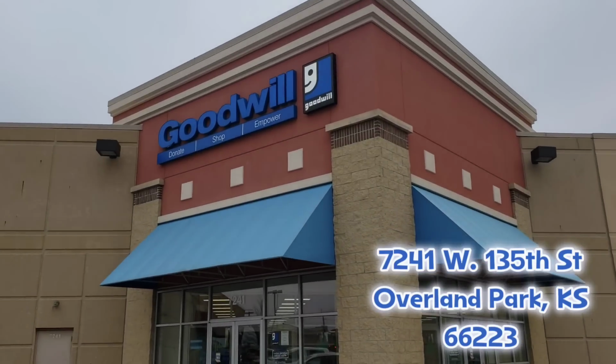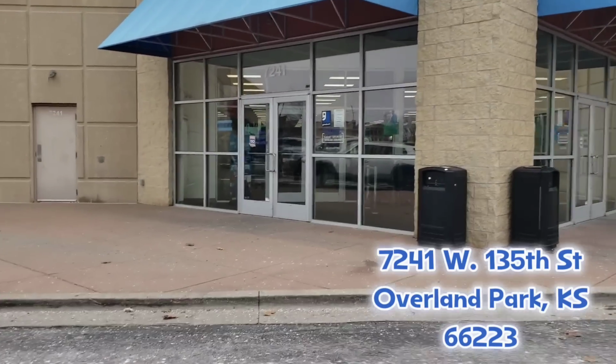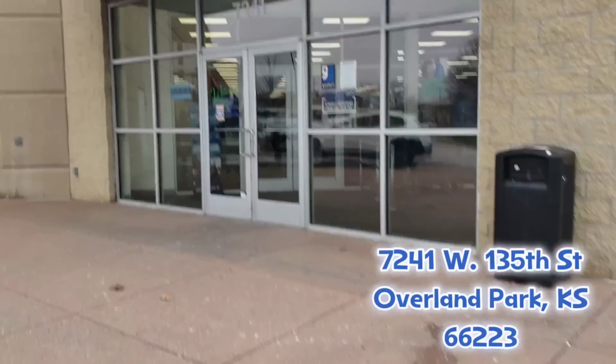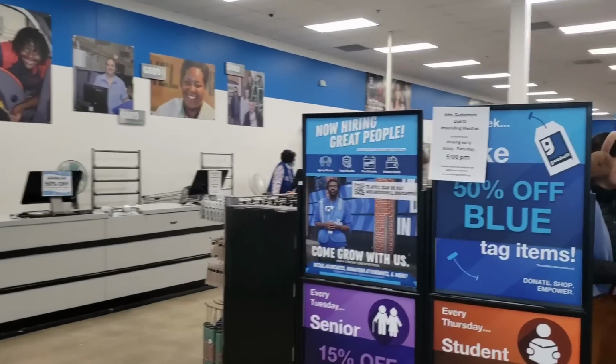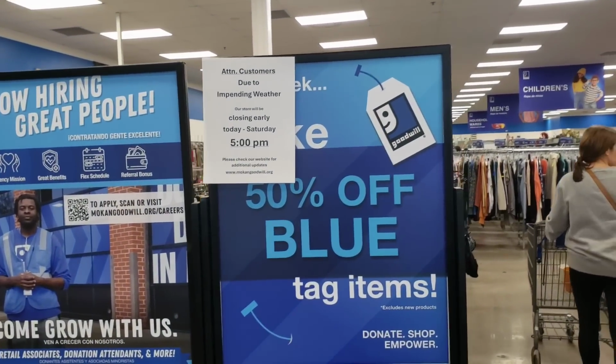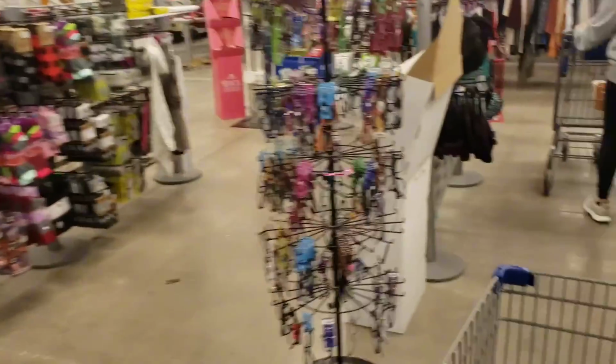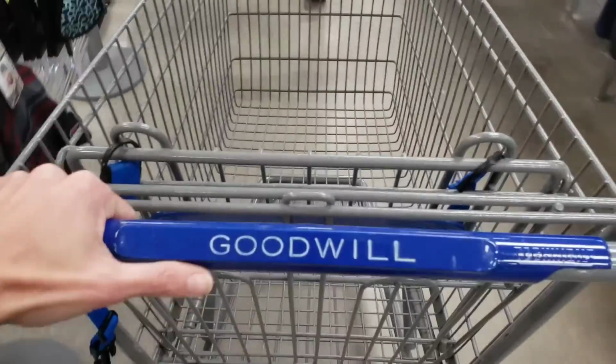Welcome to Goodwill in Overland Park, y'all. We're going to head on in here, see how things are looking. And so it looks like our blue tags are still 50% off, and they're closing early today, I guess through next Saturday because of the weather.